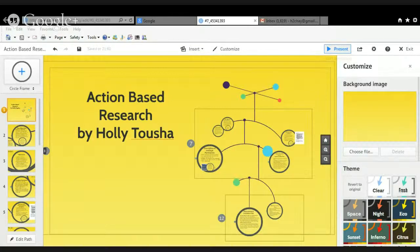SMART goals, of course, which they can make per unit, per class period. And obviously, one of our main goals is just encouraging them to use technology in physical education and in their physical activity during their daily lives, and that they won't cheat and will treat the technology with respect.